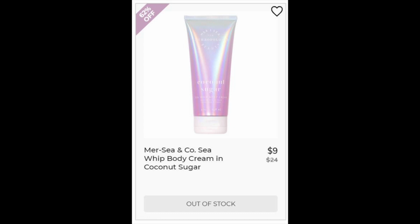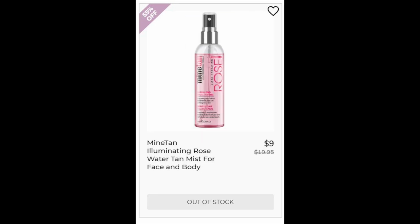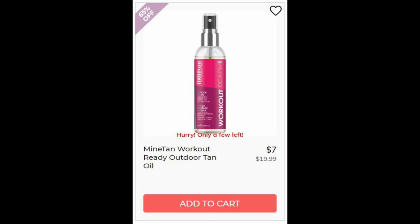reviewers. Most of the positives are about the scent and the moisture, and then there were a few negatives about the product having a residue or not fully absorbing. The next product is Mind Tan Illuminating Rosewater Tan Mist for face and body. This one I could not find enough reviews. For the Mind Tan Workout Ready Outdoor Tan Oil, I also could not find enough reviews.